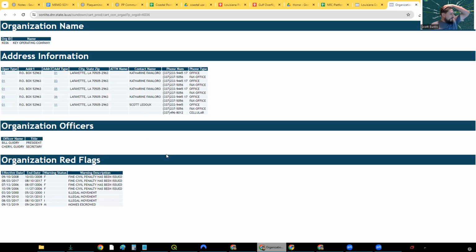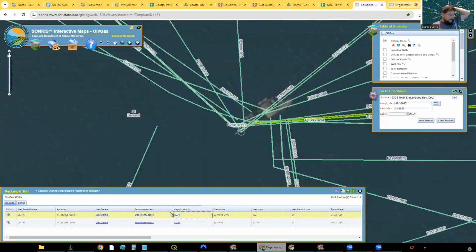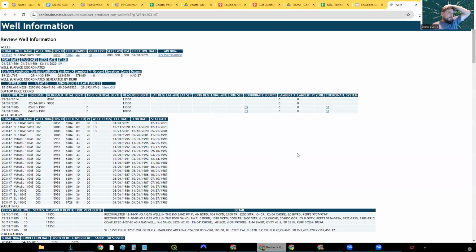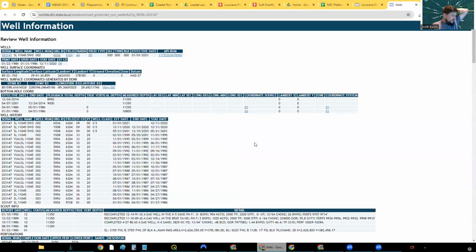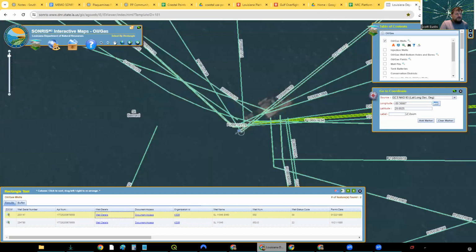See, we have Key Operating is the company, and quickly on the well details their last report is in 2002. So is it an active injection well? I guess so. It's listed as active by the department at least. So Key Operating at this position would be one candidate.